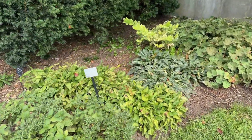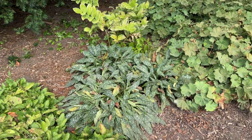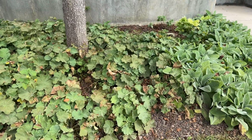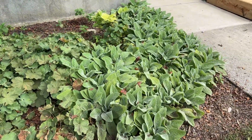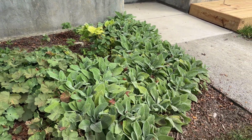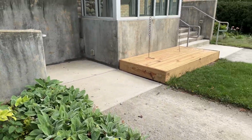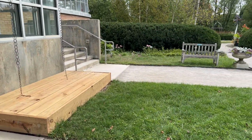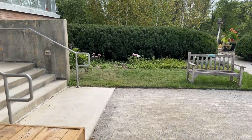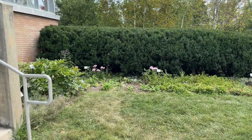One thing I've really been loving this year was planting some lungwort. It's growing really good underneath this tree. And then I'm also enjoying the lamb's ear. And look at this beautiful drift. It is so easy to propagate and to multiply throughout your garden. So you can just buy a little clump, and then year after year you can spread it and divide it. And it really does like being divided.